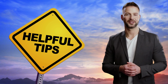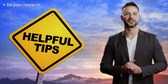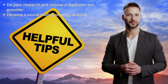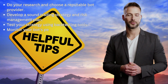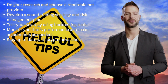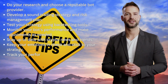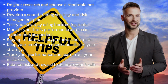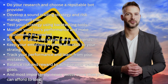Finally, here are a few final tips for successful crypto trading with a bot. Do your research and choose a reputable bot provider. Develop a sound trading strategy and risk management plan. Test your strategy using backtesting tools. Monitor your bot's performance and make adjustments as needed. Stay up to date with crypto news and trends. Keep your emotions in check and stick to your strategy. Track your performance and learn from your mistakes. Balance risk and reward to achieve your trading goals. And most importantly, never invest more than you can afford to lose.